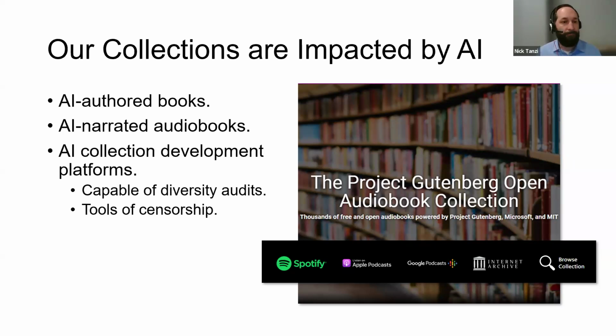So now we're seeing the rise of AI authored books, so much so that Amazon now has a rule that you can only publish 3 books per day. That is clearly targeted at 2 entities. That's targeted at artificial intelligence, and it's targeted probably at James Patterson. So he may need to slow down.